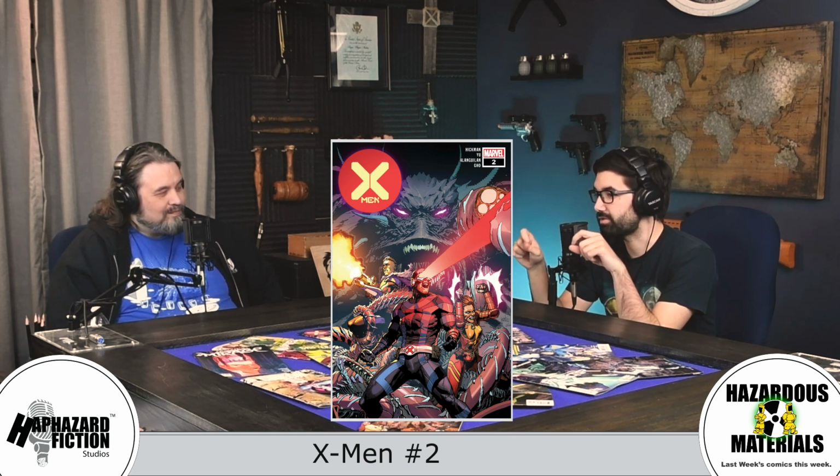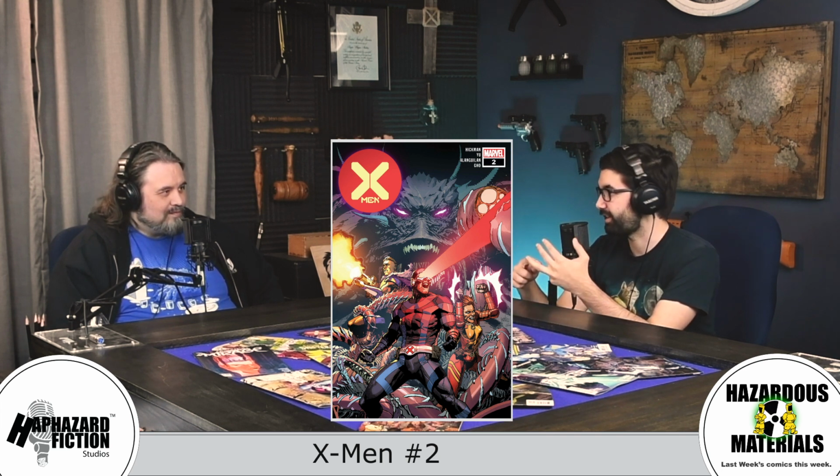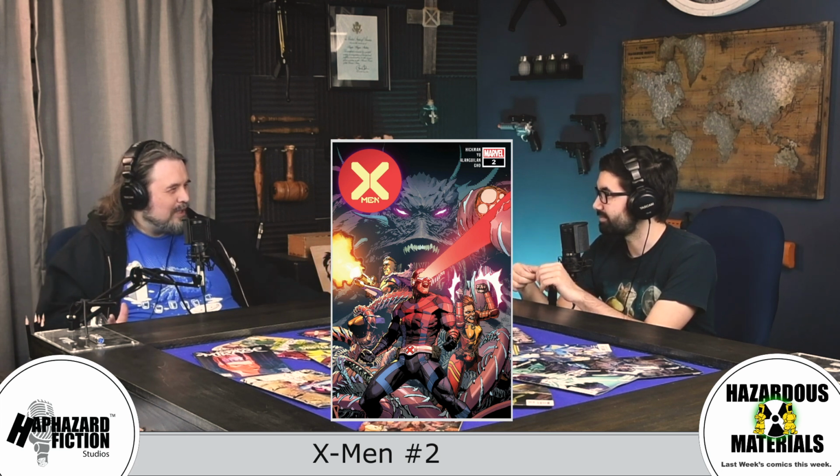I do want to point out one thing. I really love how tight the continuity is between the X titles, because both X-Men #2 and Fallen Angels reference Charles Xavier getting shot last week in X-Force. I saw that too. And I really thought that the whole killing of Xavier was just something for X-Force to work around, and it wasn't really going to get referenced because it wasn't going to be real. But yeah, like you said, it was.